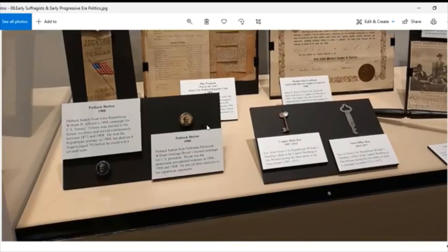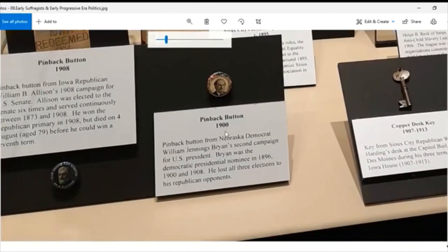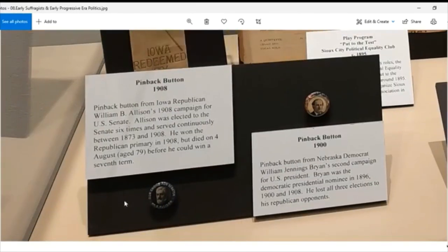We have a couple of small pinback buttons here. They're going to be a little blurry because of the resolution. The first one is a pinback button for Senator William B. Allison. Allison is one of Iowa's most legendary senators. He served six full terms as senator from 1873 to 1908, and he was actually running for a seventh term in 1908.